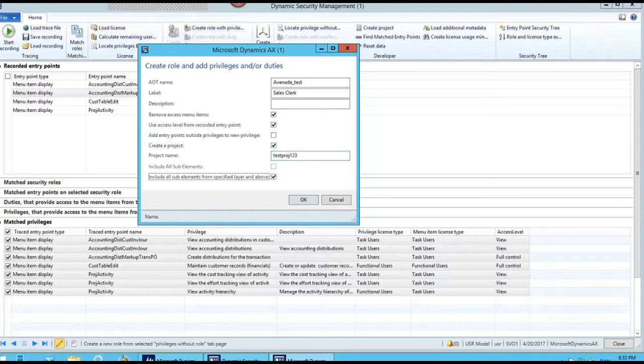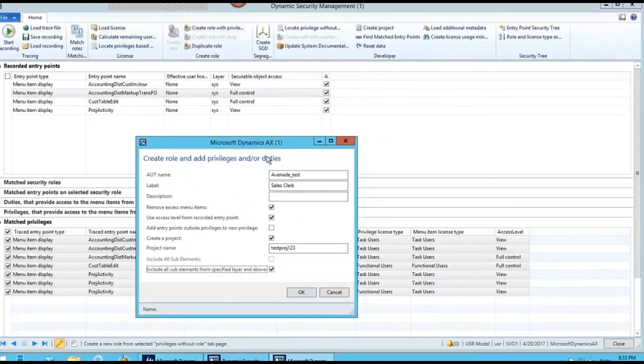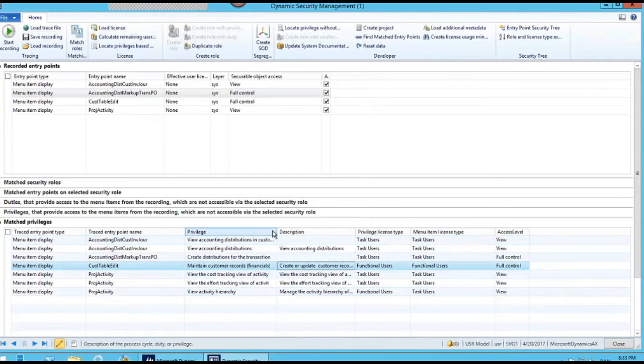So if I were to press OK here, I would create a new security role by this name. I would merge all of the privileges to collect all of the exceptions that Microsoft has put in. And then I would remove all of the menu items that weren't recorded. And then I would assign the access right from the recording. I would create the project and do a full scope analysis of the role, put everything that is necessary to have this role working in another AX environment into the role automatically. This is replacing a very time-consuming manual process if you use standard AX. So this was one way to create a security role.